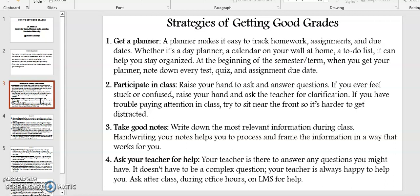Point number 3. Take good notes. Write down the most relevant information during class time. Handwriting your notes helps you to process and frame the information in a way that works for you.